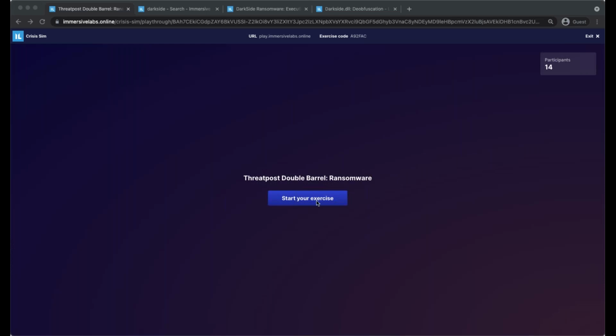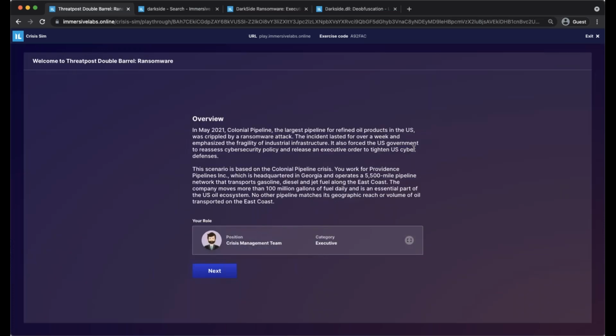Okay, Kev, do you want to go ahead and start the exercise? We begin with the overview. As I've already said, this is based on the Colonial Pipeline hack. As most of you, if not all of you, will know, Colonial Pipeline, the largest pipeline for refined oil products in the US, was crippled by a ransomware attack not so very long ago. This is an incident that lasted for over a week and really emphasized the fragility of industrial infrastructure. This scenario is based on that crisis.